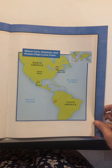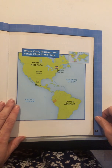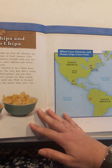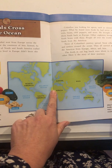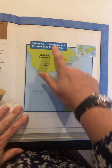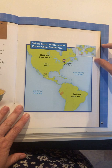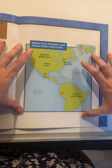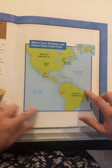But if you go ahead and look at the handy map, I love that this book gives you so many different options for nonfiction text features. We have headings, we have subheadings, we have captions, we have maps, we have labels, we have more maps, we have the title of the map. And even this shows you a bigger area of what this represents. And this is like a blown up or enlarged area of this map. And that box tells you that's the part that they enlarged so that you could see it.